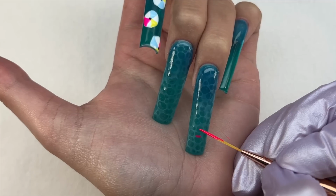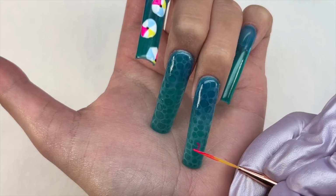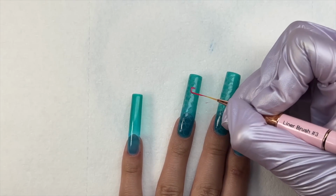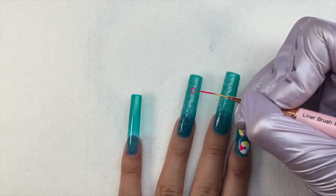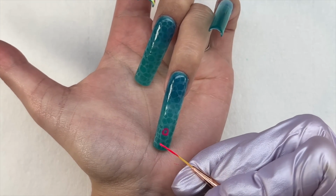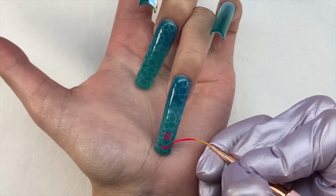I think my beach balls turned out really cute. I love them so much, and I can look at them and just know they are beach balls. Hopefully you guys can look at them and think the same thing. But now we are moving on to the flamingo pool floaty, and I used to have a flamingo pool floaty, and I was so happy to be doing flamingo pool float nail art.